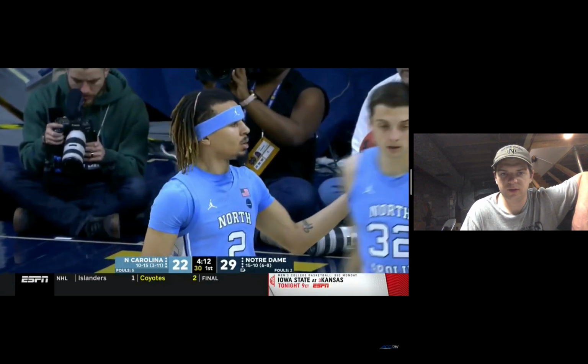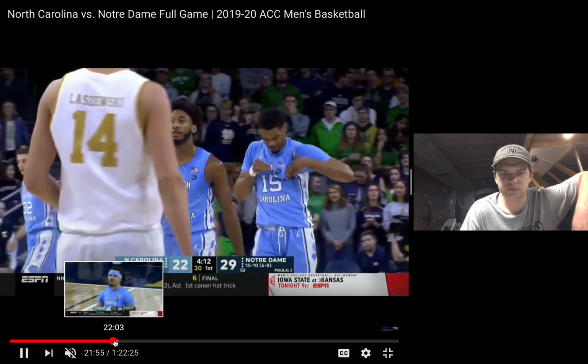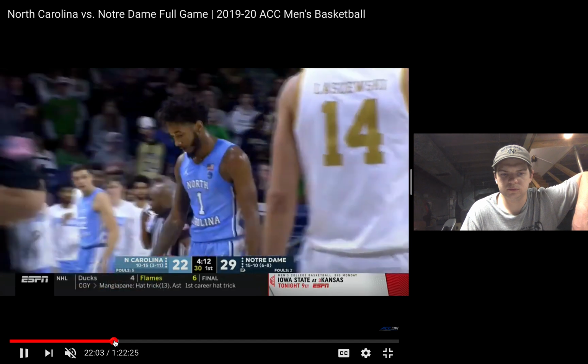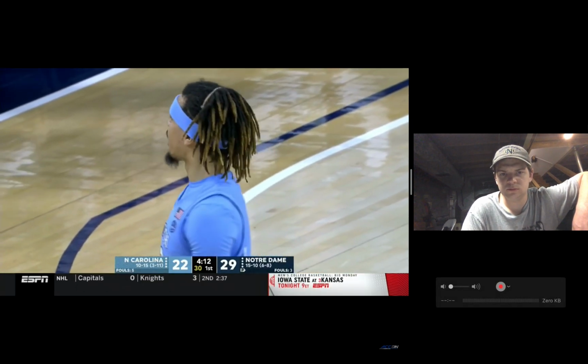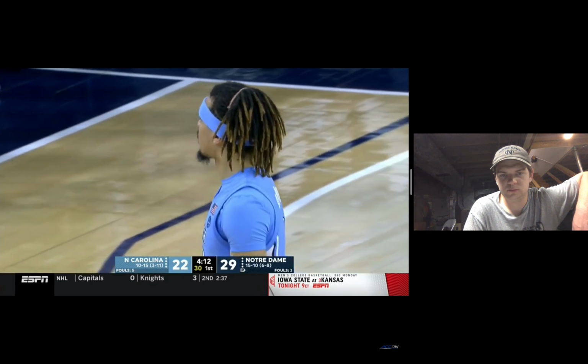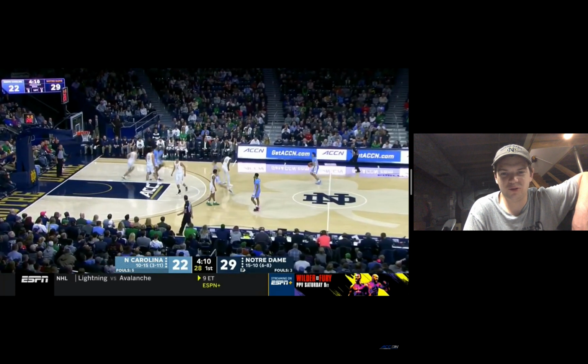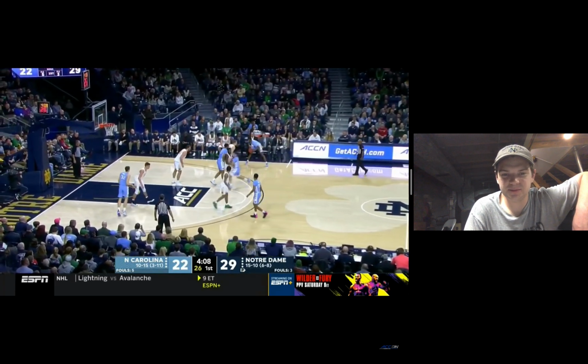So we got another foul, looks like. I don't know why he's wearing his headband that low. Doesn't that look low? I feel like that so easily could just fall right over his eyes.